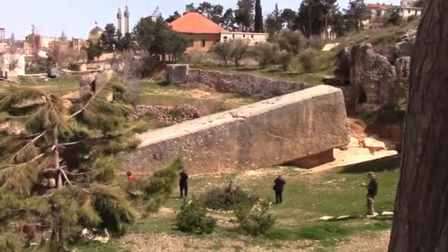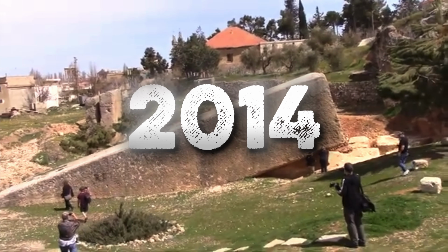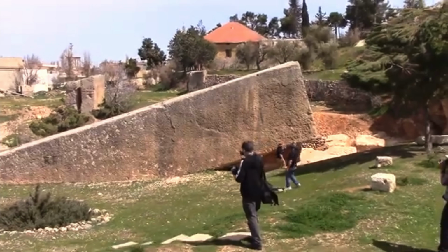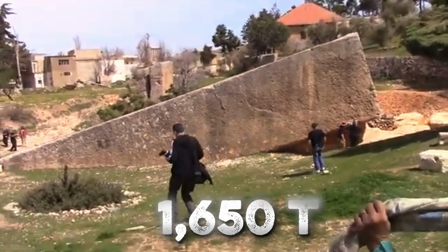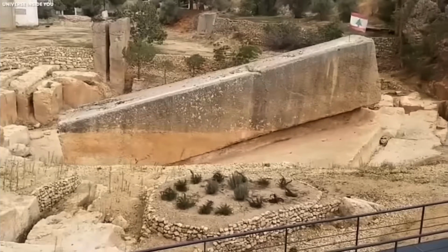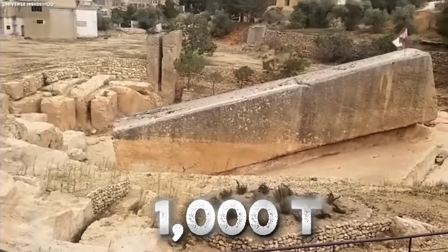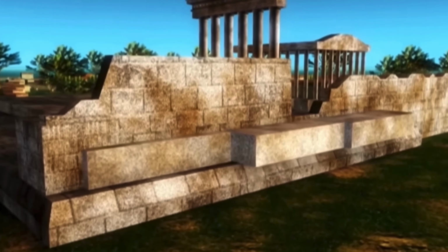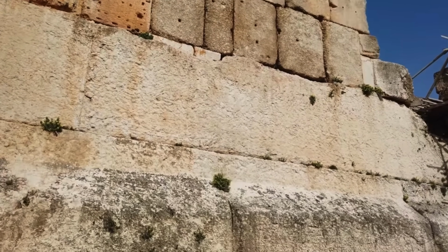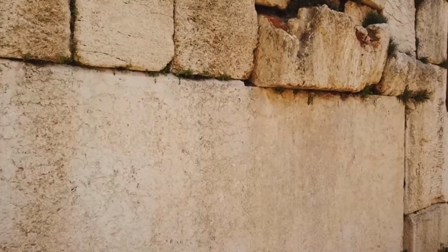The largest of them has no settled popular name. Discovered in 2014 by a German-Lebanese archaeological team, it weighs approximately 1,650 tons. Beside it lies the famous Stone of the Pregnant Woman itself, around 1,000 tons. 3 sides of the larger stone were cut free from the bedrock. The 4th side never was. Something stopped the work. We have no idea what.